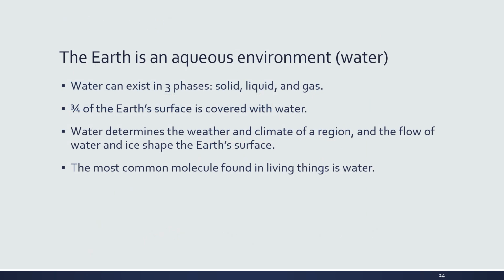So we have to pay attention to the fact that we live in what's called an aqueous world. I mean, our planet is mostly water on its surface. And it's in this water that life exists. Water on our planet, and there's water on other planets too, exists as either a solid, liquid, or gas, depending on where that water is, depending on atmospheric conditions and all of that.